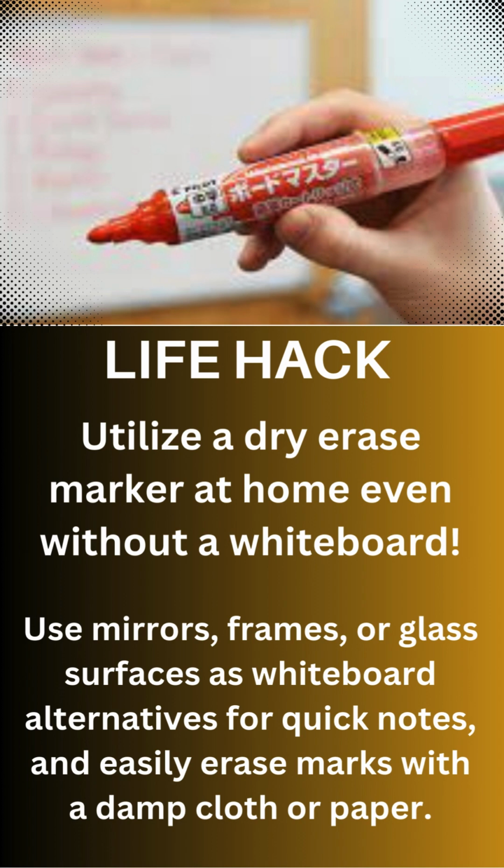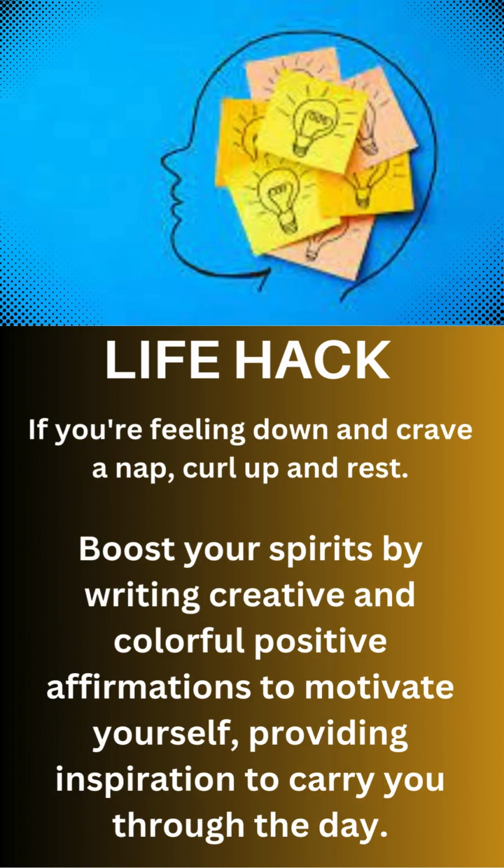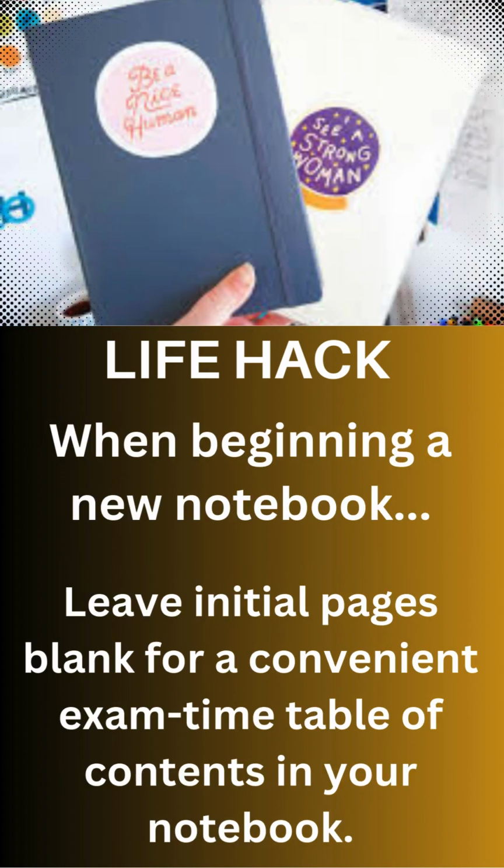Life hack. If you're feeling down and crave a nap, curl up and rest. Boost your spirits by writing creative and colorful positive affirmations to motivate yourself, providing inspiration to carry you through the day. Life hack. When beginning a new notebook, leave initial pages blank for a convenient exam time table of contents in your notebook.